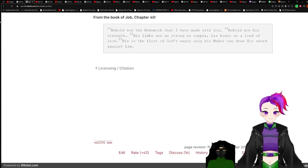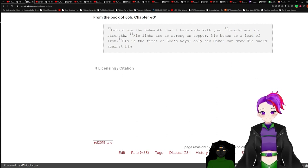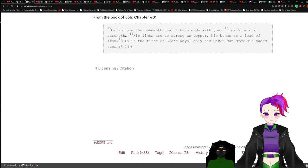From the Book of Job, chapter 40. Behold now the behemoth that I have made for you. Behold now his strength. His limbs are as strong as copper, his bones as a load of iron. He is the first of God's ways. Only his maker can draw his sword against him.